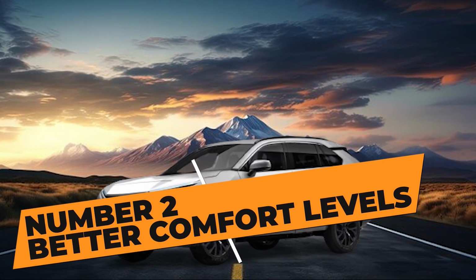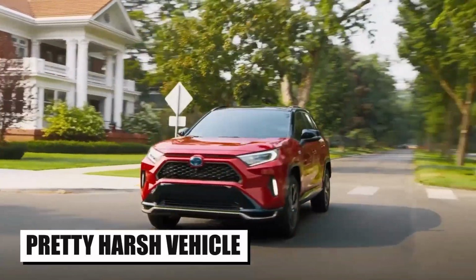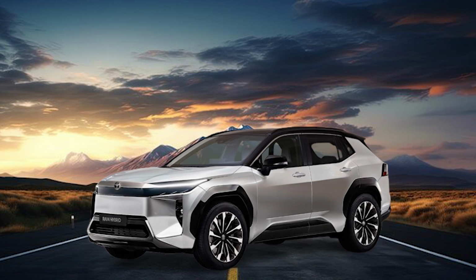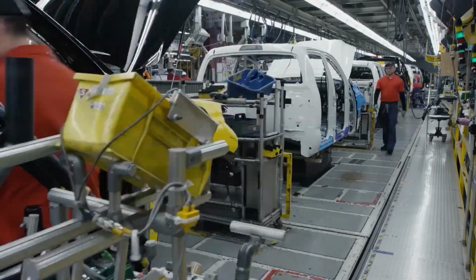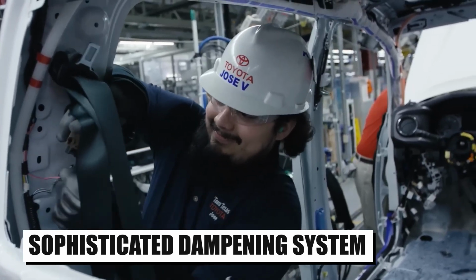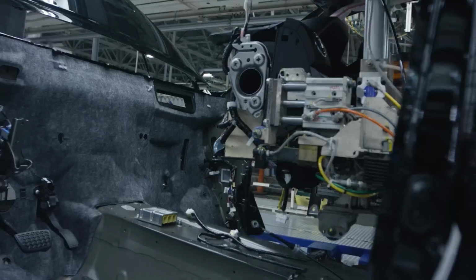Number 2. Better comfort levels. The RAV4 has always been a pretty harsh vehicle in terms of comfort, which is why we're extremely glad to tell you that the upcoming generation of the venerable crossover will be far better at being enjoyable to drive and ride in. First of all, the new Toyota RAV4 will use a more sophisticated damping system that will allow the suspension to be less noisy and softer when going over bumps.